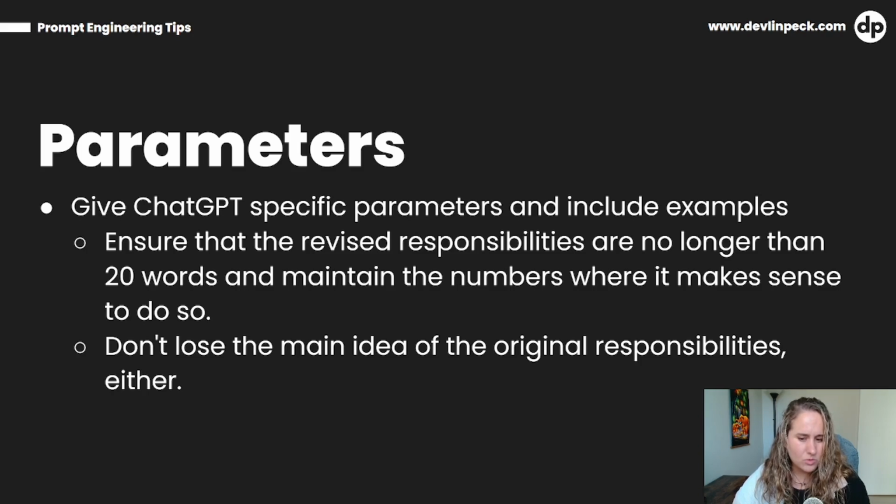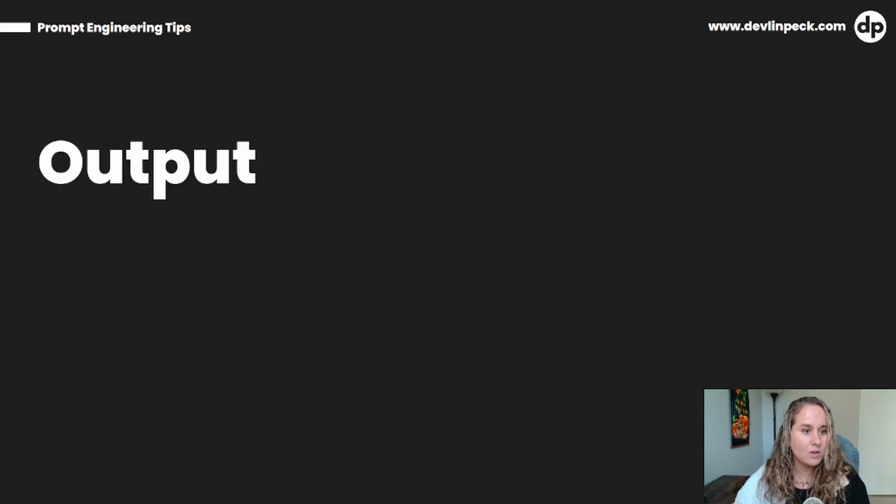When I was first experimenting with this, it also wasn't capturing the main idea of my original responsibilities. It was completely changing the meaning and not just reframing certain terms like I wanted it to do. So I added this to the prompt to say, don't lose the main idea in the original responsibilities either. And then I was specific about the output.